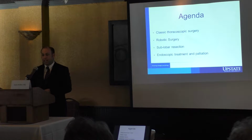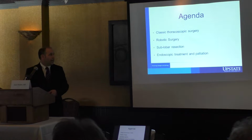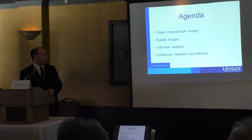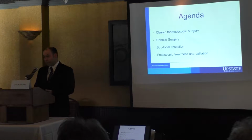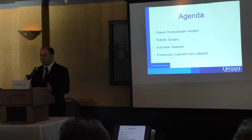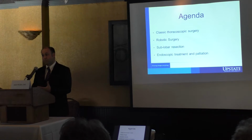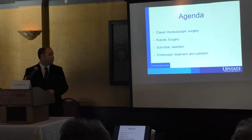So there are lots of ways that we can handle lung cancers. Most of them these days are minimally invasive. When we talk about thoracoscopic surgery, this is the fancy word for it. Mostly we're talking about what we call Band-Aid incisions, or very small incisions where we go in with cameras and take out some part of the lung. The lung is divided into various little subsections, and depending on where the tumor is, we have to remove more or less of it.